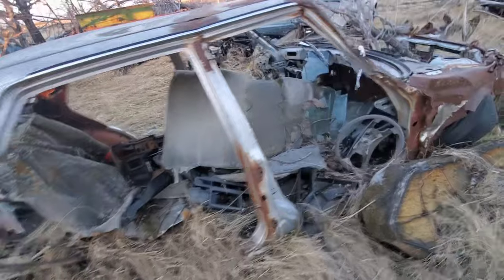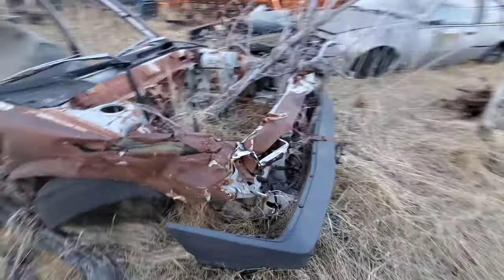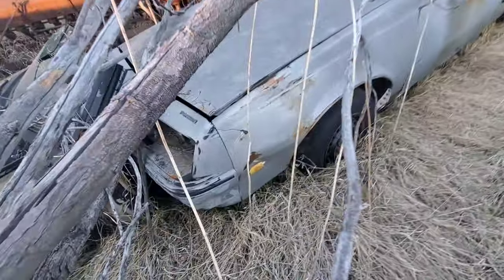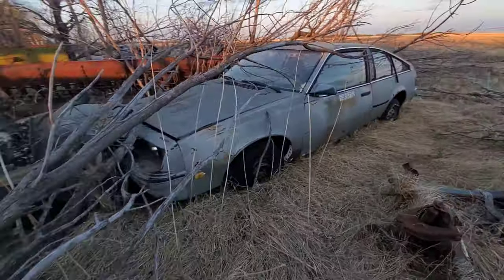I found another... I think this one is a Datsun as well. I can tell from the taillights. I don't know what this is. I think this is an AMC.